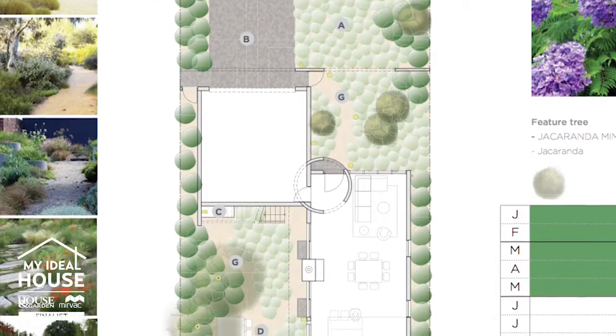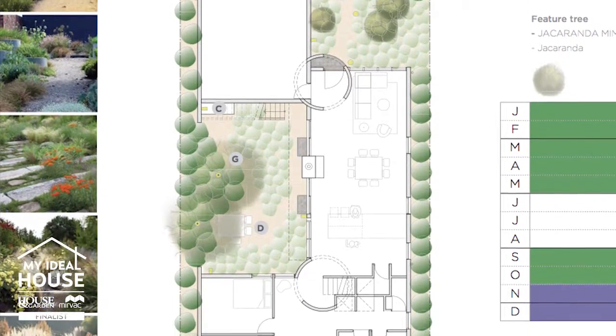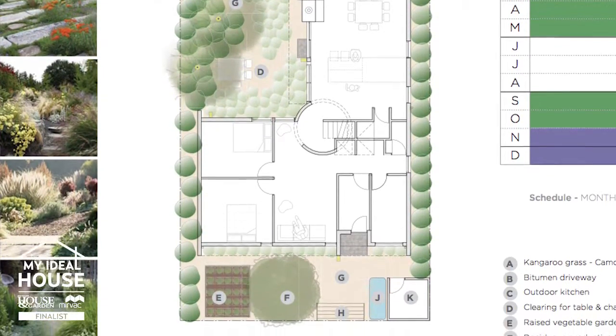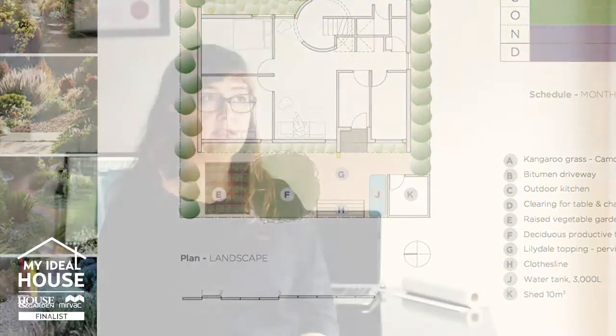Most of it's planted in kangaroo grass, which is a regeneration grass of Camden Council. The other species have been selected for either being endemic to the area or native, so they're not reliant on water. However, we are collecting the water from all the roofs and that is stored in a 3,000 litre water tank which can be used within the household.